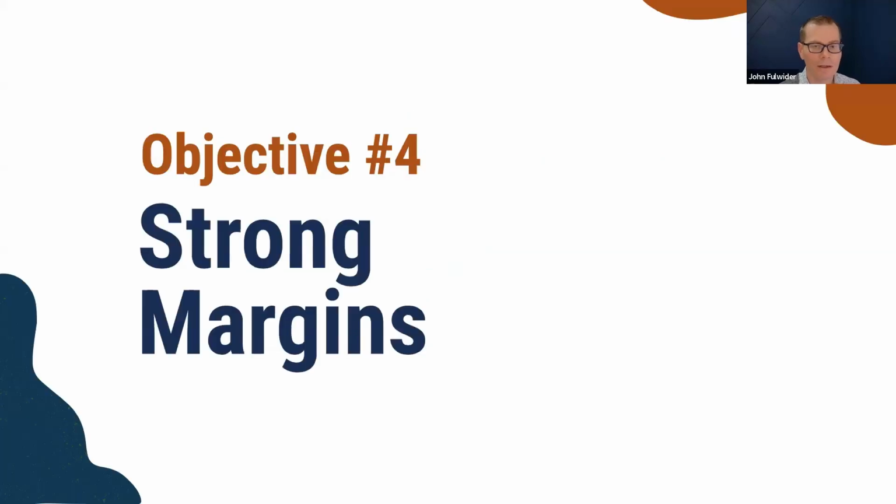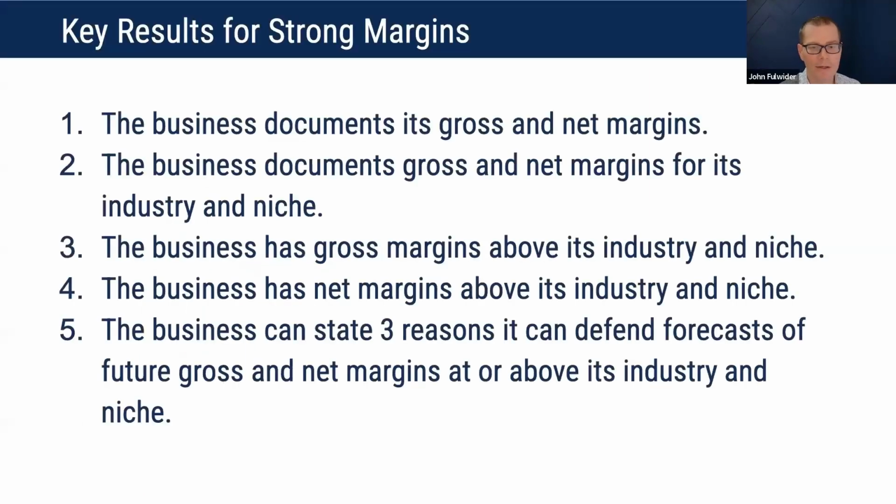Objective 4 is strong margins. More specifically, you generate gross and net margins above the industry norm. And here are the key results indicating you're achieving strong margins.